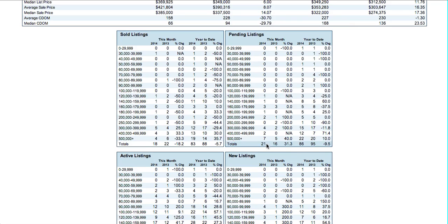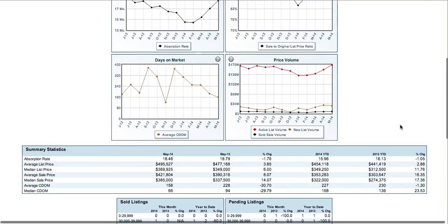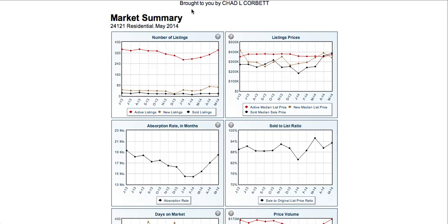Looking at it this month over last year, we've got a 31% increase in volume this year. And then as far as what's on the market year to date, we've got a 6.3% increase. Month to date, 1.5. And then what's coming on, we've got more listings coming on the market, 65 this year versus 44 last year. And we're actually flat year over year on that. So there's a million ways you can look at this and slice and dice, and like I said, this is a real high level 500-foot view of the 24121 market.